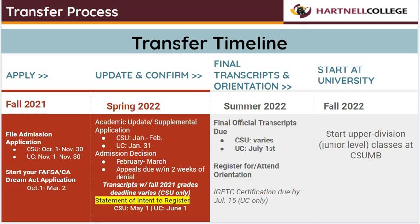And so it's important to note these deadlines because you need to give yourself plenty of time to order these. So if you need IGETC certification or an official transcript, you should be submitting your request to the Admissions and Records Office at Hartnell College at least 2 weeks prior to your deadline. And then in the fall, Joe would eventually start his upper division junior level classes at CSUMB.